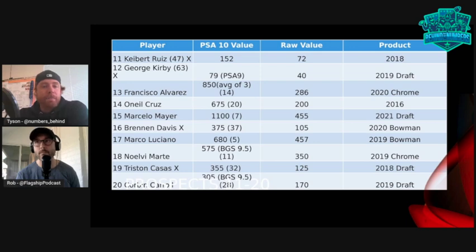This one's really big in terms of you have Marcelo Mayer, who comes in at 7th overall on the raw value. He's still on his high from the 2021 draft. You have Marte on here, who is 11th overall in his raw value. And I also like Francisco Alvarez is very strong, and I think a lot of that is he's an auto-only guy. So I think those guys get naturally pushed up a little bit more because there's less to buy. He is 14th overall on his raw. What do you have to say about this group of 10 here, Rob?